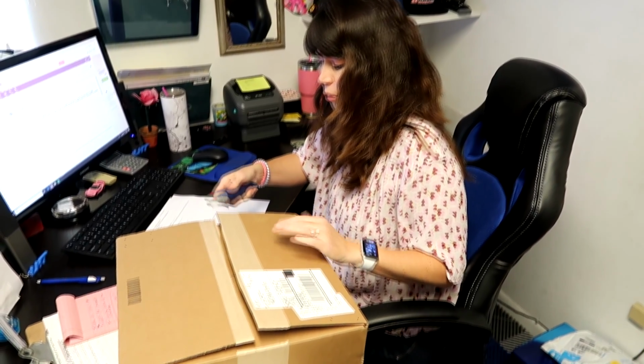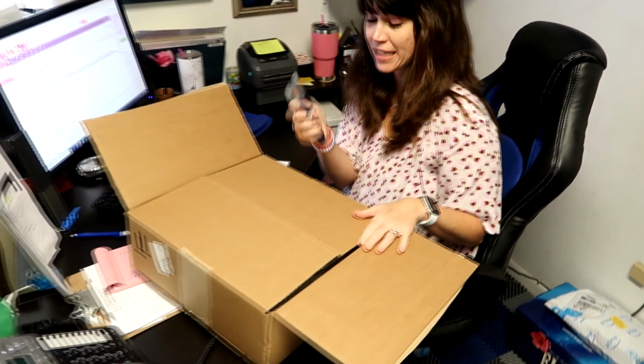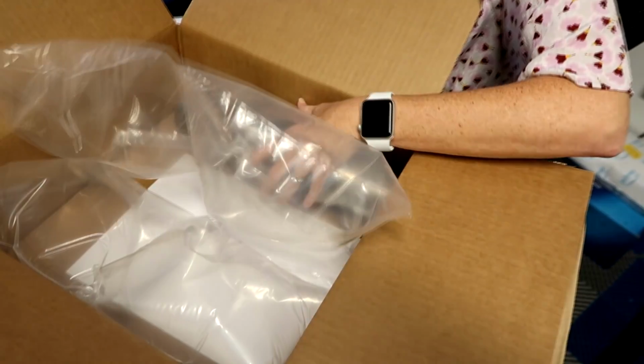Oh, hi. Is that anything cool? Well, I didn't open one side, so that's. The knife works really well. I think this is just. Oh, it's parts. Oh, okay. That's a big box for a cat.